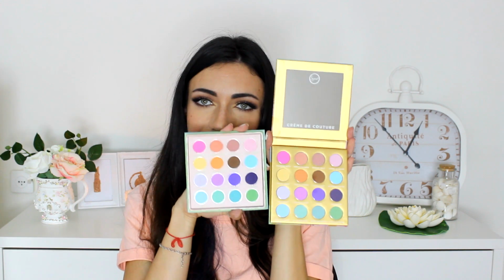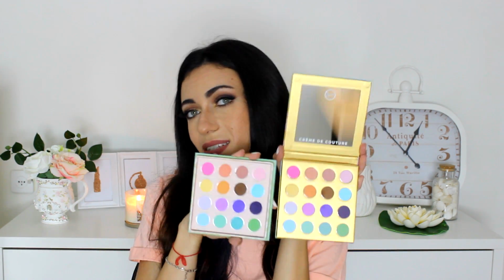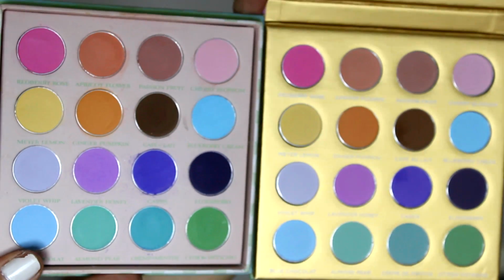The actual colors inside are the same colors in the same order, in the same placement on the palette. They have the same names, only the new palette has a different font for the names, and the coloring of the palette itself, as we've seen, is a little bit different. I actually again prefer the colors of the new palette. It looks a lot more sleek and expensive in my opinion. This one looked a little bit more like light, soft, almost like kids makeup, but this one looks a lot more couture in my opinion.